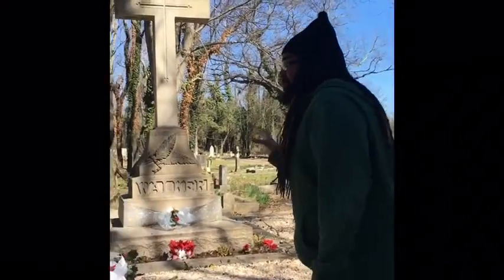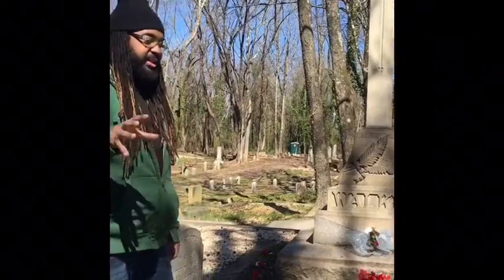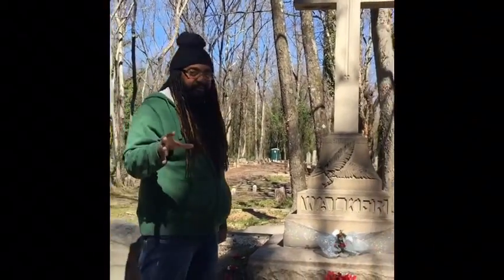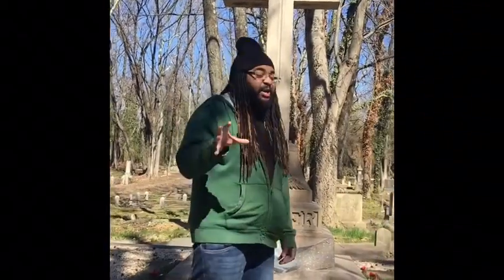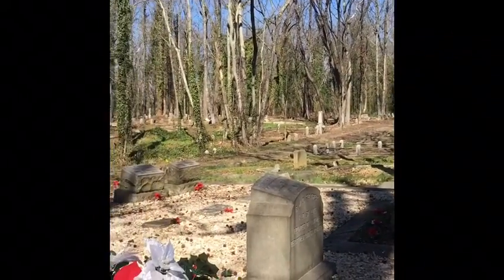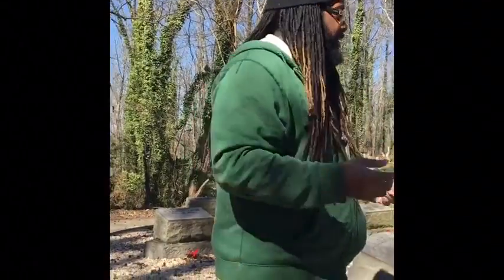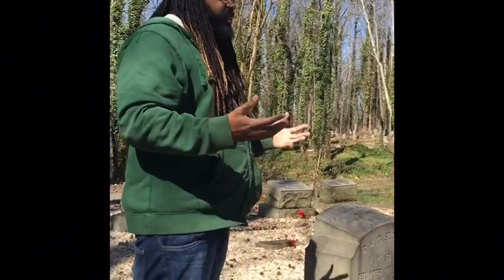Right here is Maggie L. Walker's bridge. Maggie L. Walker was the first woman to own a bank in the city of Richmond, probably in America. So this is what they aspire every grave to look like, especially those who have plots like Maggie Walker. Maggie Walker has a family plot.